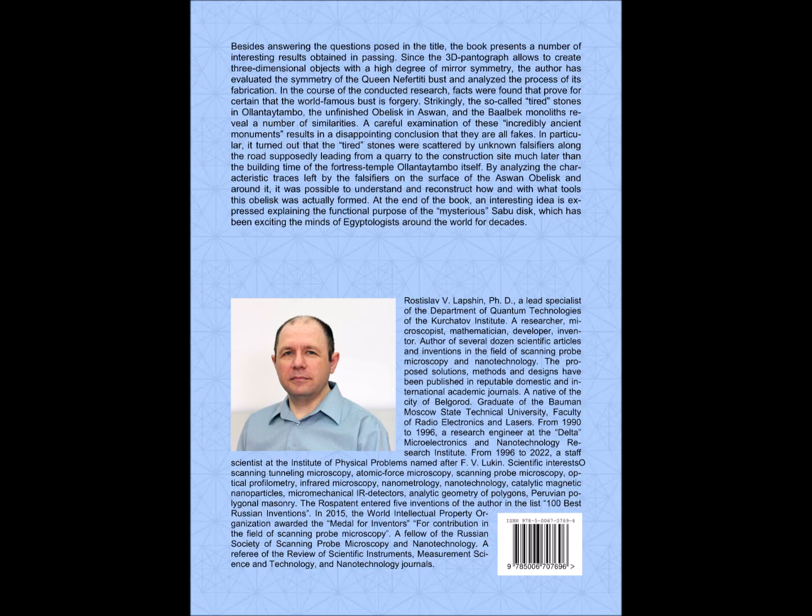Besides answering the questions posed in the title, the book presents a number of interesting results obtained in passing. Since the 3D pantograph allows to create three-dimensional objects with a high degree of mirror symmetry, the author has evaluated the symmetry of the Queen Nefertiti bust and analyzed the process of its fabrication. In the course of the conducted research, facts were found that prove for certain that the world-famous bust is a forgery.